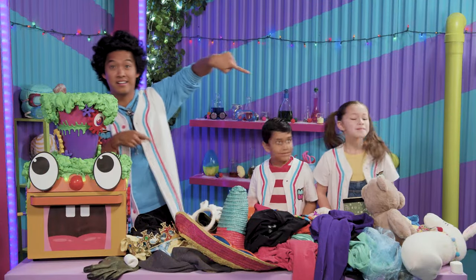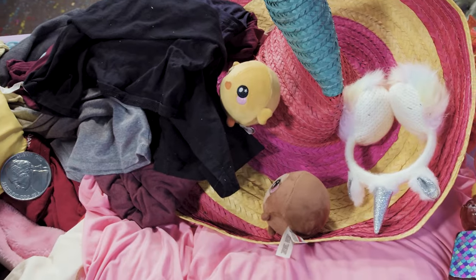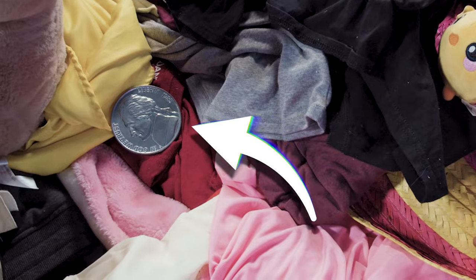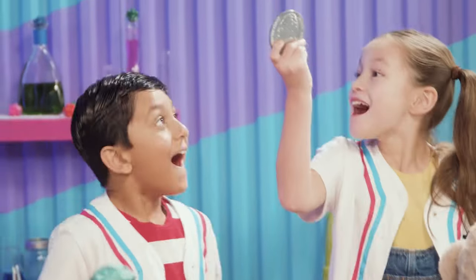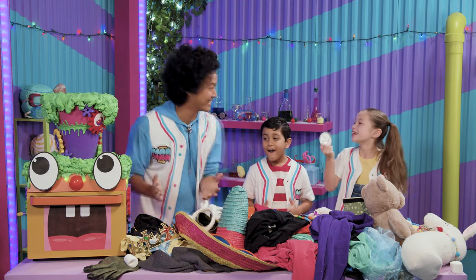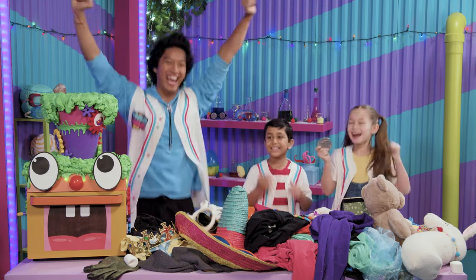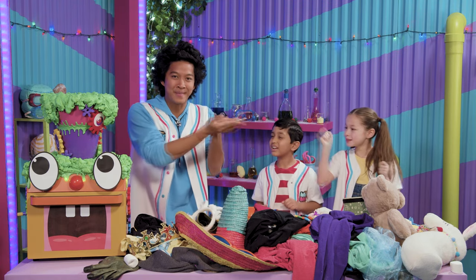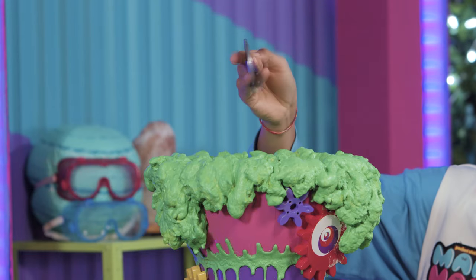Is it over there? Do you see it? Oh, that's it! Yes! Yes! That's it, explorers! It's the coin! The coin must be the look ingredient! Good job! Okay, to the Slimigator. Here we go.